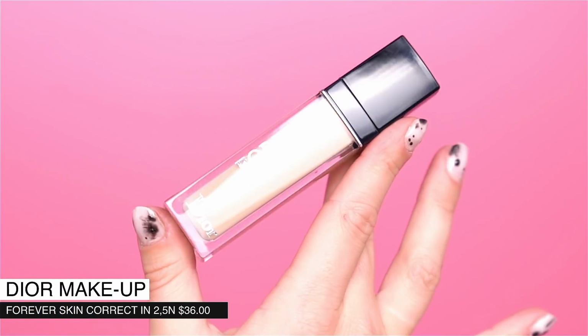Now I'm just quickly going to do my concealer with a trusted old friend, the Dior Forever Skin Correct. I'm using the color 2.5N because it is just a perfect skin match. So I bought it in February and I've been using it quite a lot ever since. And it's not easy for me to gravitate towards a new concealer because I do have my favorites.